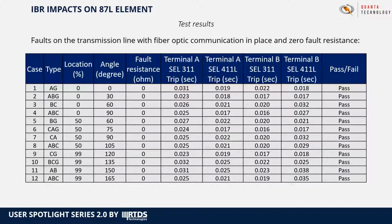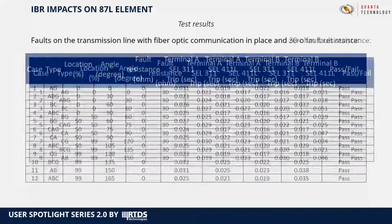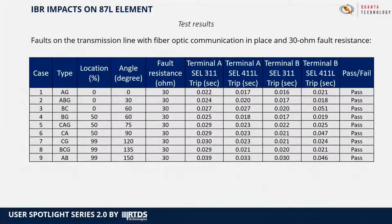for different scenarios. This table shows faults on the transmission line with the fiber optic communication in place and with the 30 ohm fault resistance. We can see that the 87L element operates successfully for all the scenarios and passes the test.